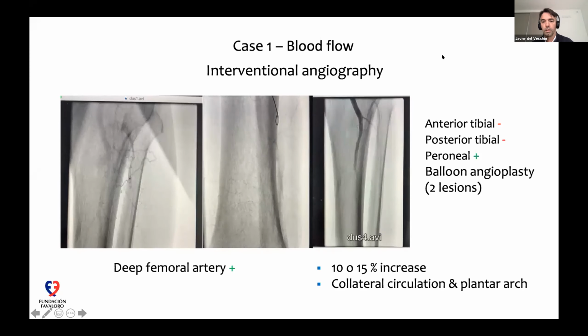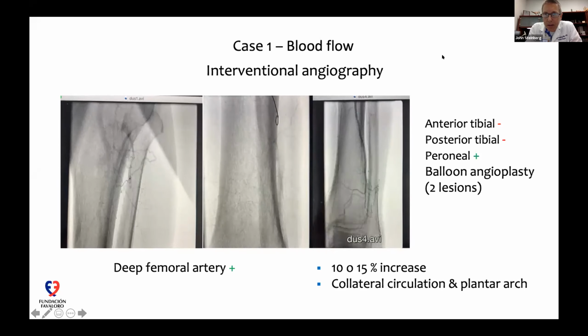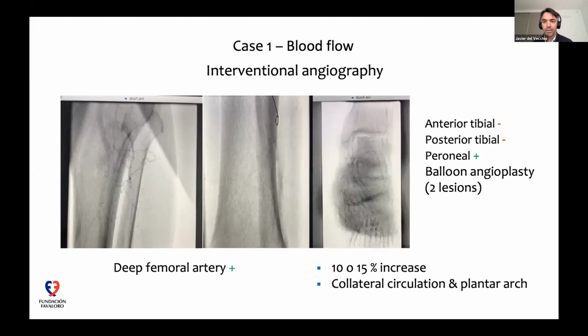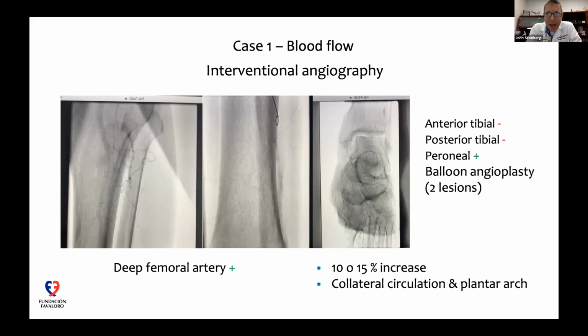And it's never a good sign when the vascular specialist says the best they can get you is a peroneal. That's never a good sign. Yeah, he told us it's not the best patient, but we said this is the patient for us. We will present this one. So this is what we got: a 10 to 15% increase with some collateral circulation and a tiny better peroneal and plantar arch.